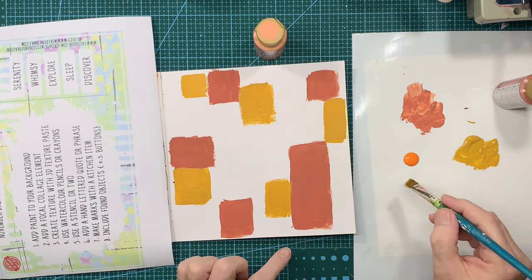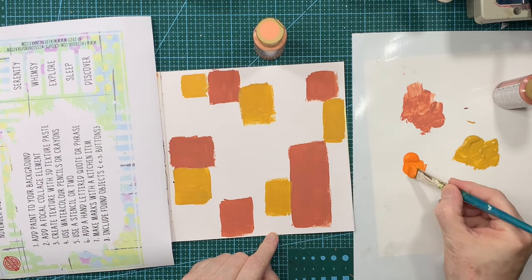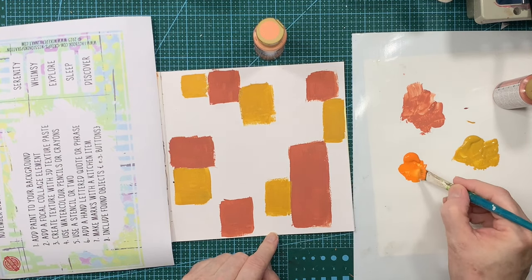Right, so we've got the orange. A bit of a random rant, that, wasn't it?